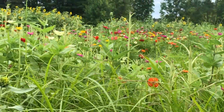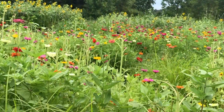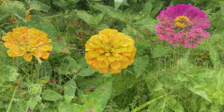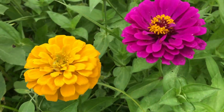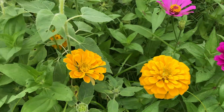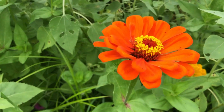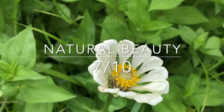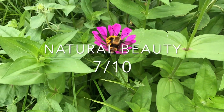But probably the most beautiful thing at the park is this natural wildflower garden area. You will see thousands of butterflies. It is truly spectacular, and bright, beautiful natural flowers. So for natural beauty, I'm going to give this category a 7 out of 10.